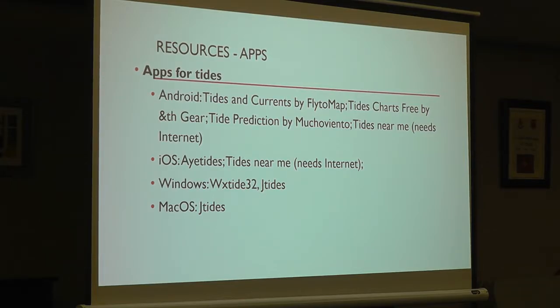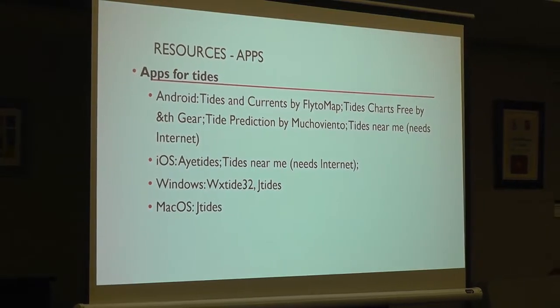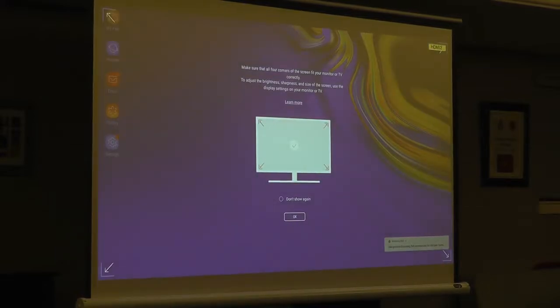Let's see if I can get this too. Okay, oh shoot, I've forgotten how to do this. My new phone, I haven't quite figured out how to.